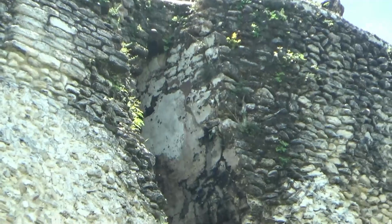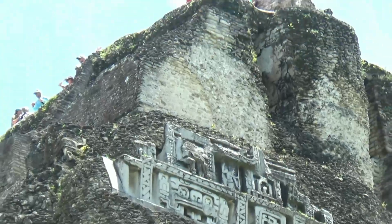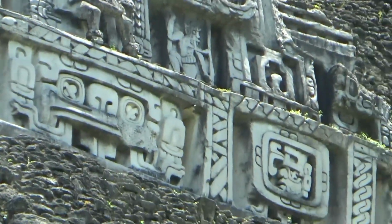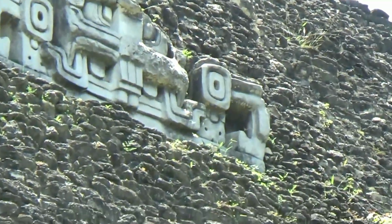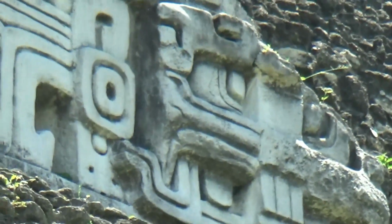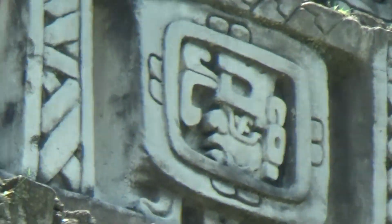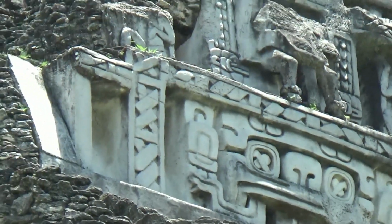And look what we have here. About, I don't know, that far from the top is these carvings. Let me zoom in and see if you can tell what any of that means. It looks like a person's face. The rest of it, I have no idea.